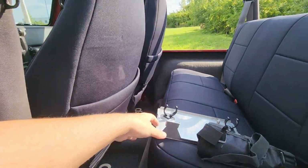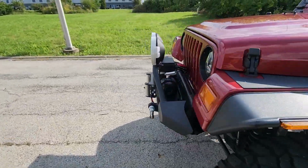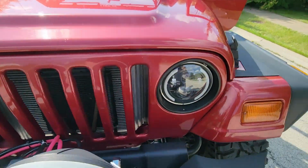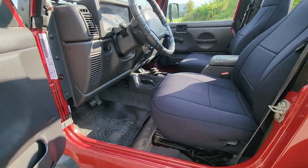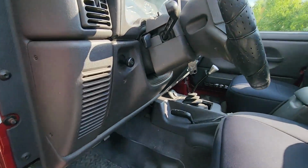I don't know. It's just one of those things that I thought people would enjoy seeing. I don't know how many are out there. I'd love to see if there are more out there. If you know someone with an LS2 or even an LS-TJ, I'd love to see it. 6.0 is what we're running again, and go ahead and jump in.